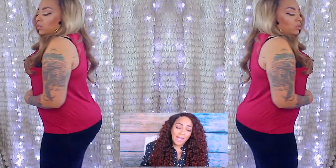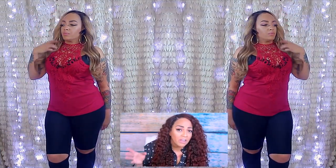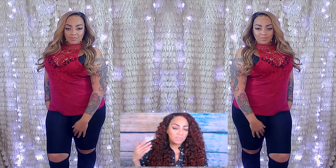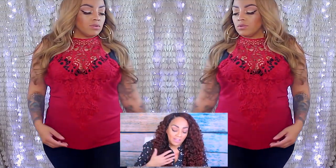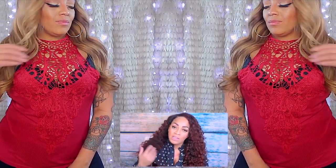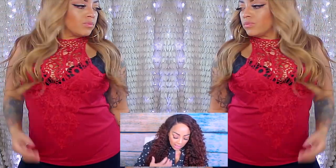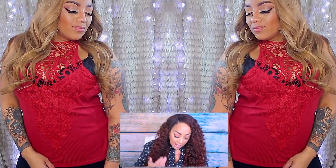I felt somewhat uncomfortable just because I really don't like my bra straps to show too much. I really don't want to show them at all, but for this particular one, it did fit well. I do like the lace trimming of it. The design of it is so pretty, and I do like the color of it. It's a deep red, so it's not a bright red, so I do like that. I think the size that I got was an extra large.